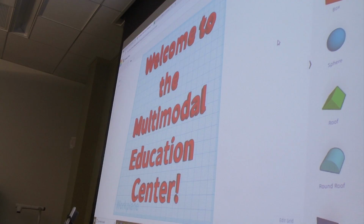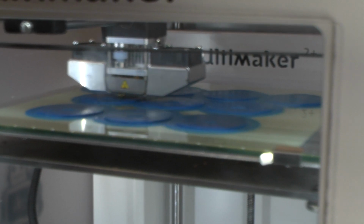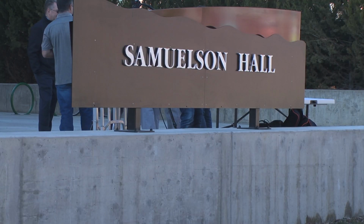The building is also home to the Multi-Module Education Center. This is where students use computer software to 3D print. From Samuelson Hall, Daisy Hernandez, Central News Watch. The nearly 136,000 square foot Samuelson Building holds 17 classrooms, 11 computer labs, and 6 studios.